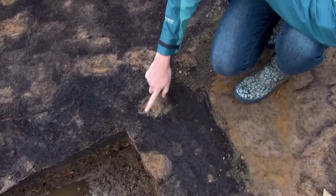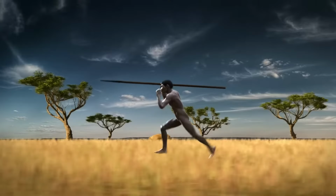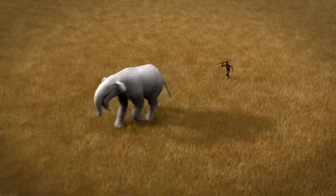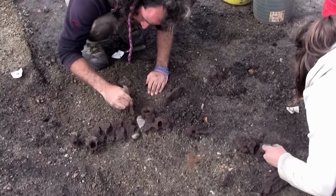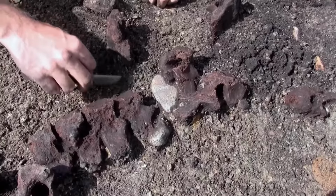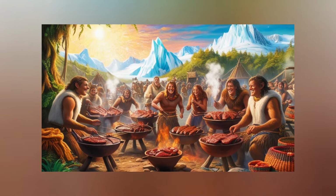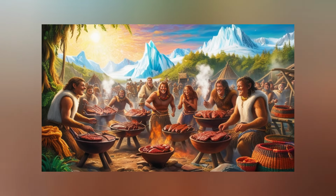The site's preservation allowed archaeologists to find hoofprints and other organic remains, providing a snapshot of life during a time when humans were transitioning from hunter-gathering to more settled lifestyles. Excavation revealed that humans hunted these horses, as evidenced by butchered bones with clear cut marks. This site offered a rare glimpse into human activities and environmental conditions at the end of the Ice Age.